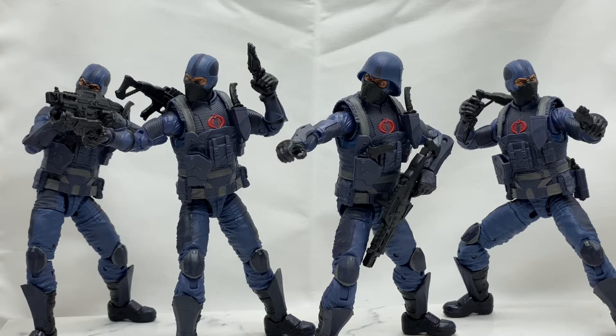So with all of that out of the way, guys, we are once again going to be taking a look at the G.I. Joe Classified Cobra Infantry Troopers. Now, these guys are super cool. The whole reason I got these guys was basically to have some somewhat basic military army builders.